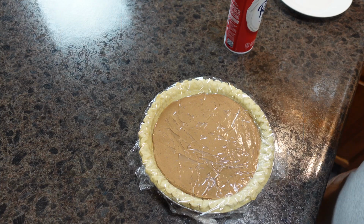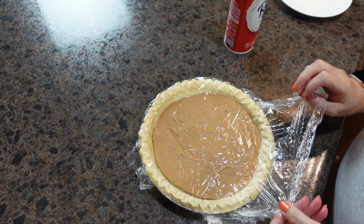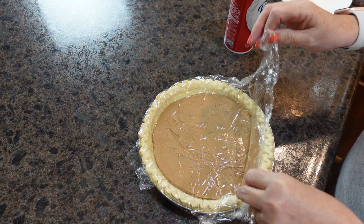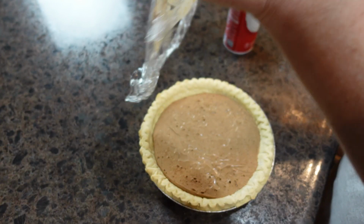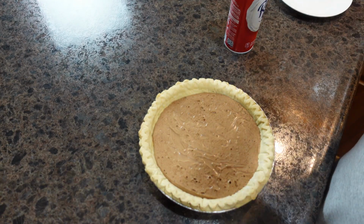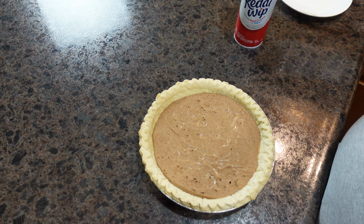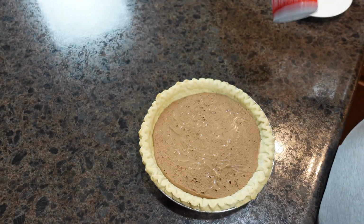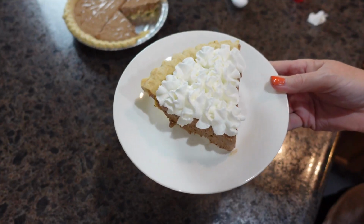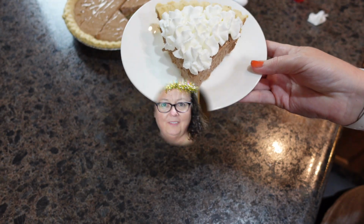Okay. Hey guys, it is several hours later and our pie has set up. And now it's the most important time to give it a taste test. I already have my Ready Whip shook up and ready to go as well. And here is our Hershey's chocolate cream pie.